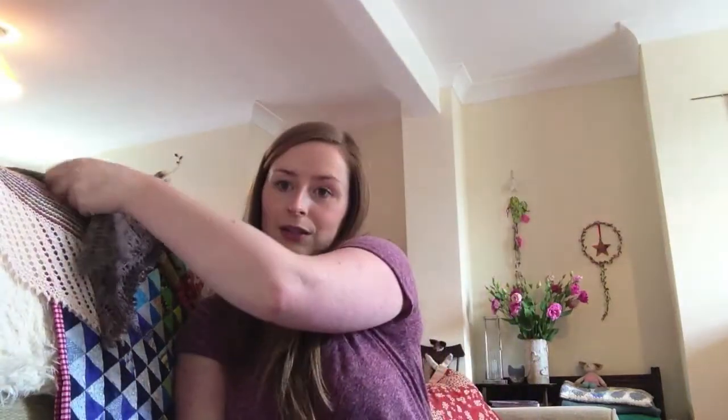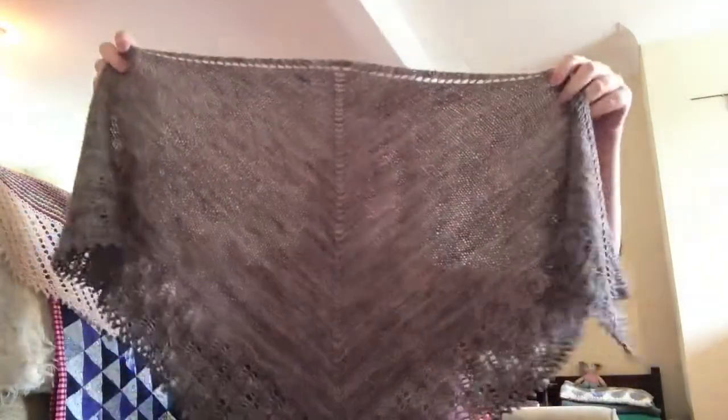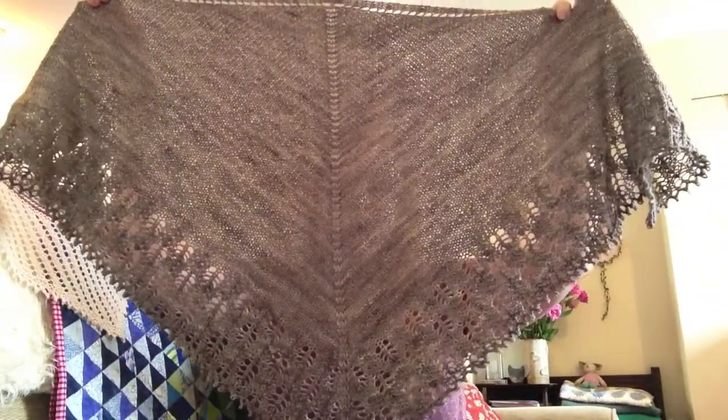So my next finished object, see, this is what happens with me, because I knit so many things at the same time, usually have lots of WIPs going. It means that I finish quite a few things at the same time as well, and then I get stuck in decision paralysis, what to knit next limbo, which I'm currently in. Anyway, so this is my Whispering Pines shawl.